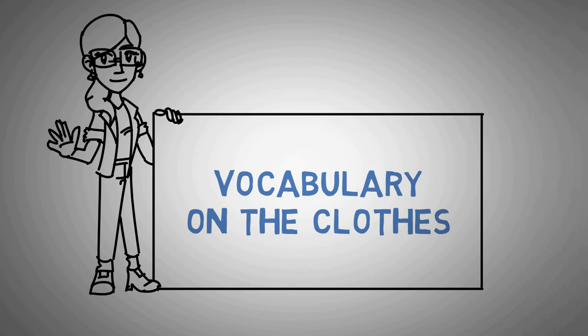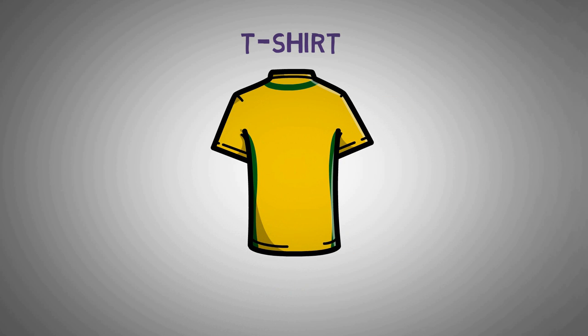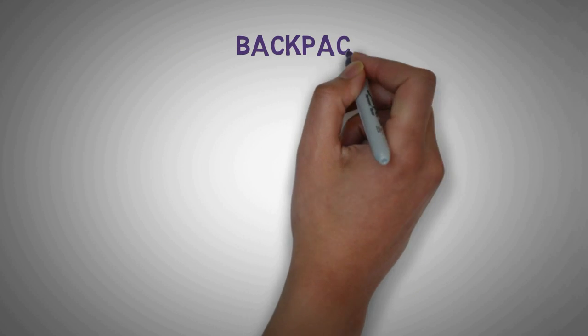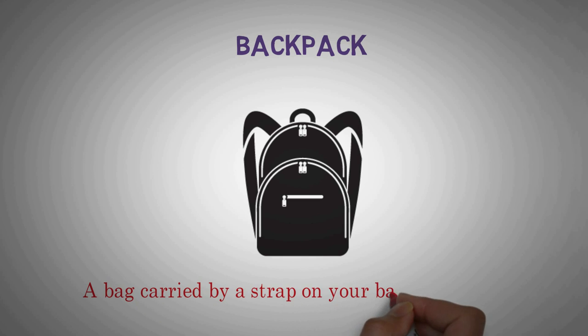Vocabulary on the clothes. T-shirt. A close-fitting pullover shirt. Backpack. A bag carried by a strap on your back or shoulder.